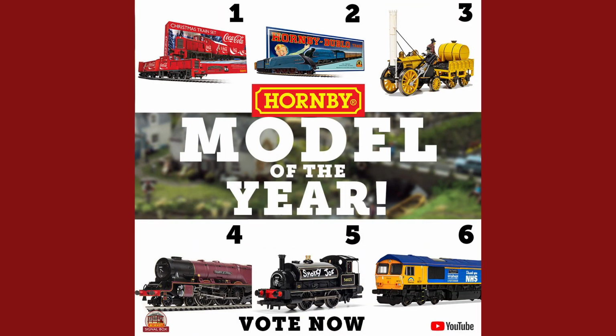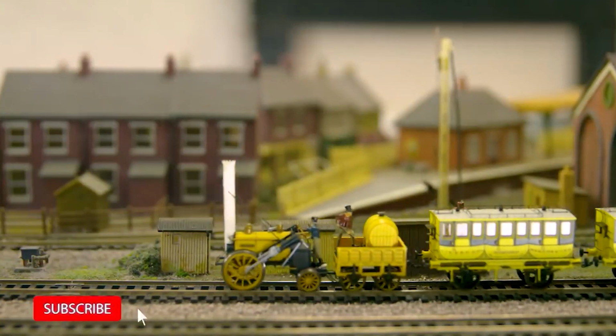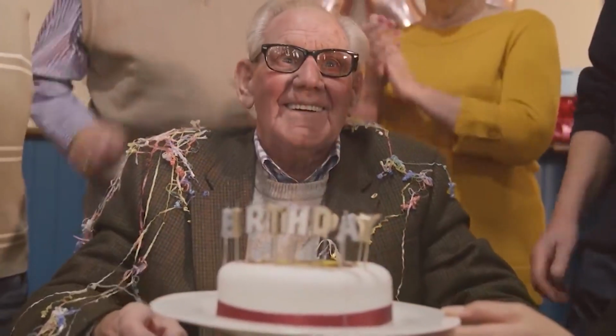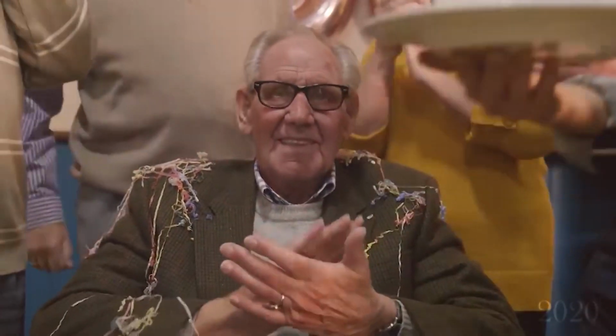Finally, we asked you to vote for your Model of the Year 2020 from our top models from this 100th year. Stephenson's Rocket came out on top, and I think you'll agree this rounded off our centenary year perfectly. It has been a year to remember in so many different ways. We wanted to say a big thank you to you from everyone here at Hornby for being part of our 100 years. It is you that makes this hobby what it is, so thank you.